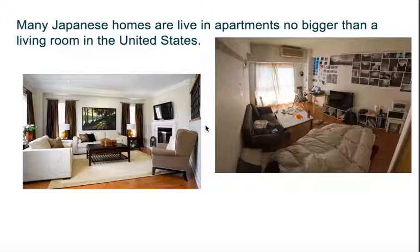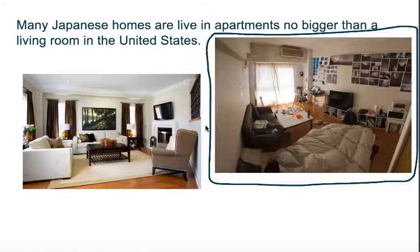Many Japanese live in homes that are no bigger than a living room in the United States. So if you look here on the picture on the right, you have the average size of a Japanese apartment. As you can see, not very big, but it has all the main things that you would need. Obviously, a TV, a bed to sleep on, a couch for guests. You can see over here a microwave and some type of oven. So very sparse, or very small.